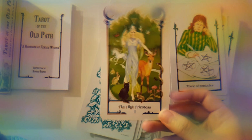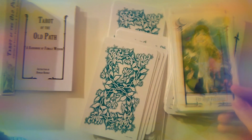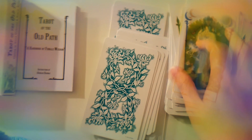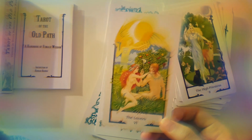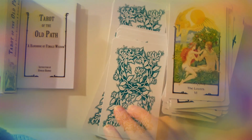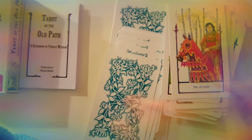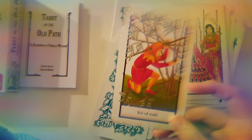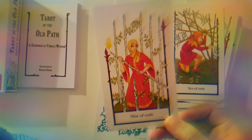We have the High Priestess, very abundant sort of energy, animals, and oh, it's nice. The Lovers, very Adam and Eve sort of vibe there. Next we have the 6 of Rods. We have the 10 of Rods. We've got the 9 of Rods.